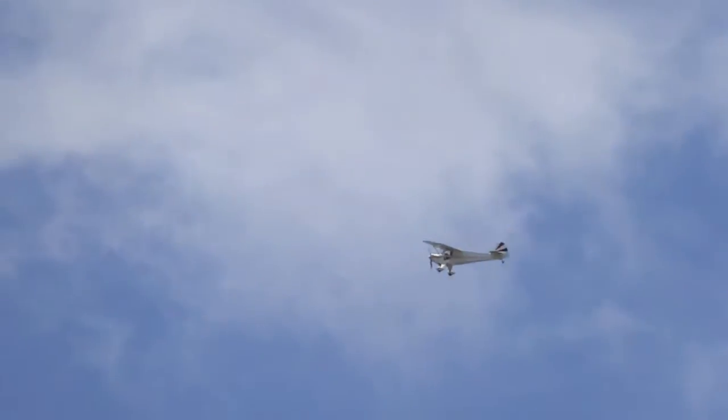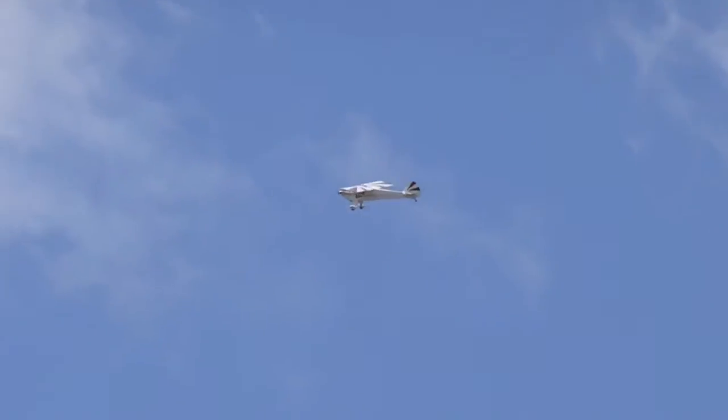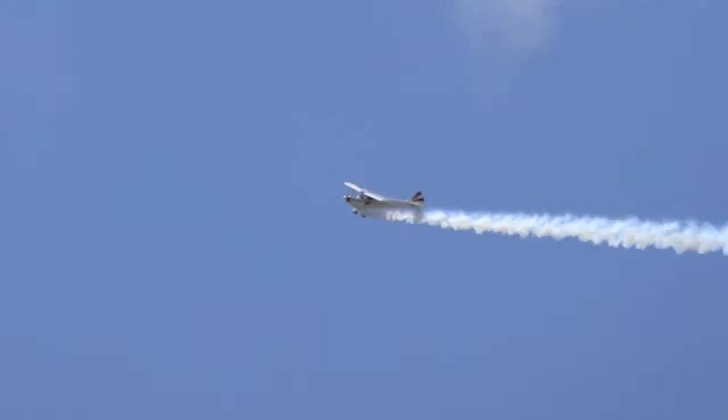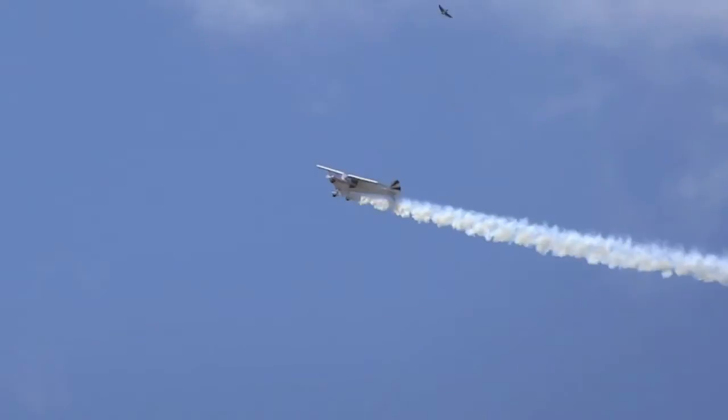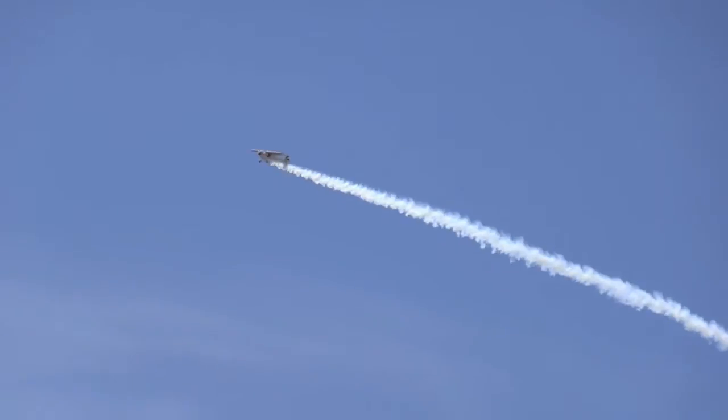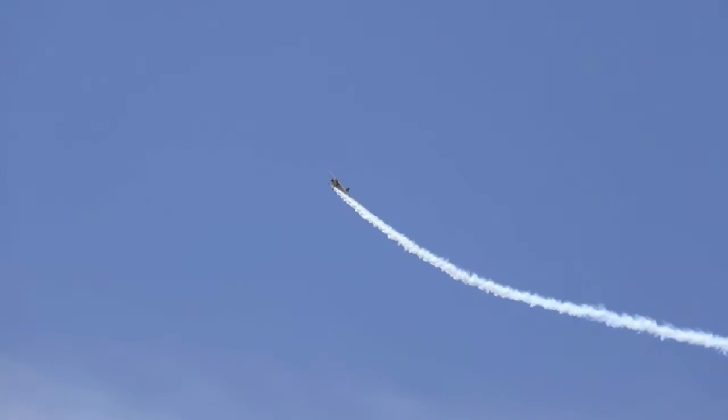Now, originally, with a 65 horsepower engine, it had a wingspan of 36 feet and a fuselage length of 24. It seated 2 people side by side. It was one of the nicest flying light aircraft of its day. Many air show pilots, though, desiring something a little more capable, would modify these aircraft, and so what you're going to see is an example of that modified aircraft.